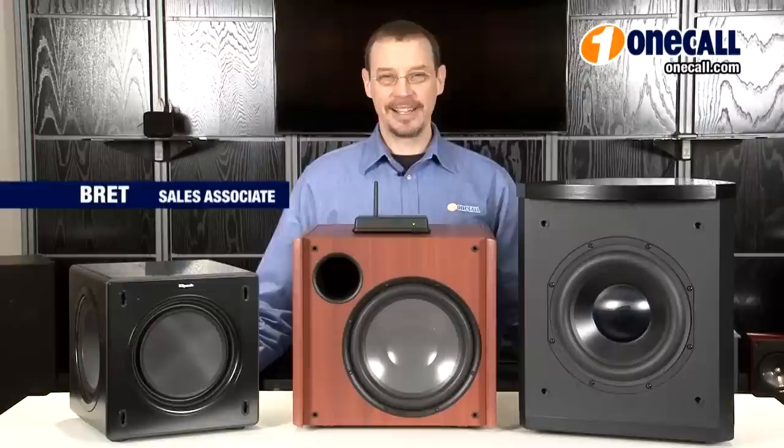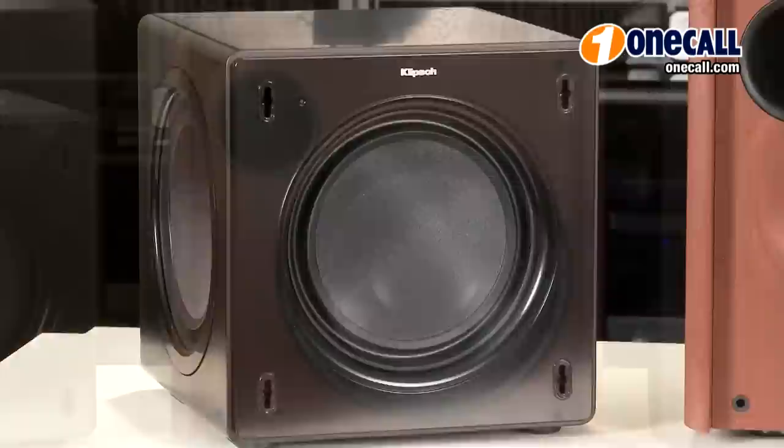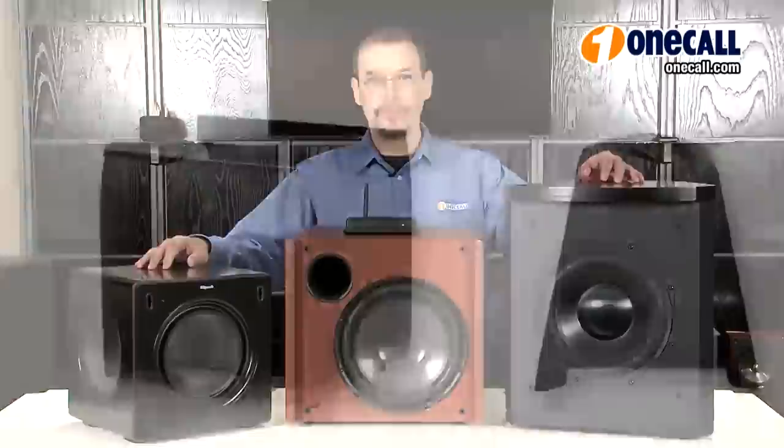Let's talk about subwoofers. I'm often asked, what's a subwoofer? Why do I need one? And which one's right for me? First of all, a subwoofer is simply a dedicated bass speaker and can be added to any system. Subwoofers are available in a number of different sizes. Some are smaller, some are larger. They come in different colors and shapes as well, and different design configurations.